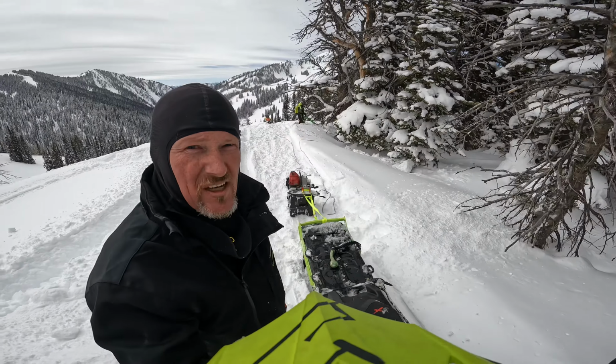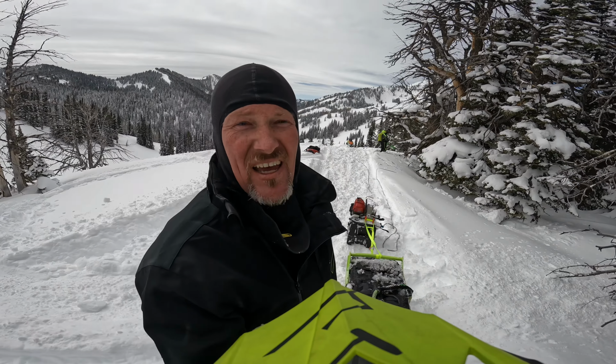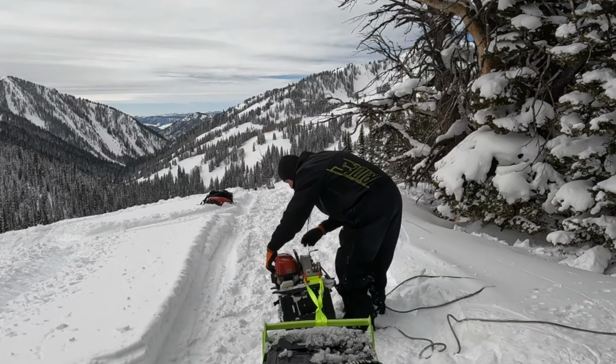So we just got the winch hooked up to the back of my sled for the final pull to get it up on the flats. So we're on the path to success. All right, let's try this again.